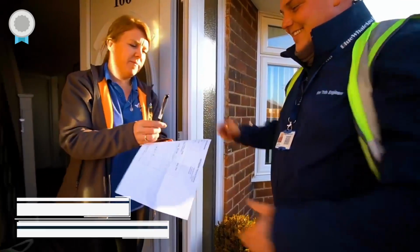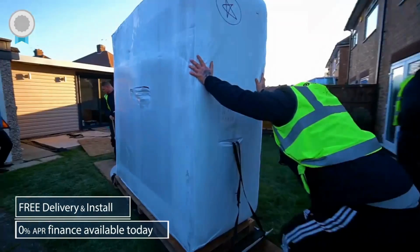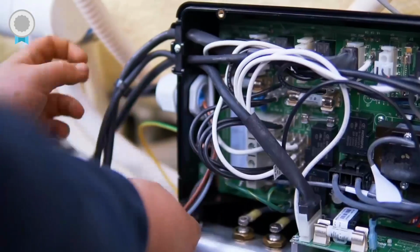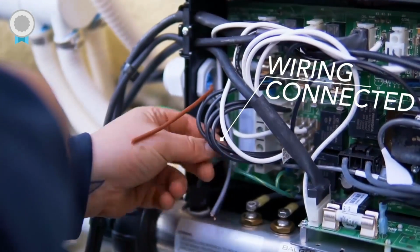Free delivery in the UK mainland and 0 APR finance options mean you can spread the cost. And be sure your new hot tub will be set up by our expert engineers.